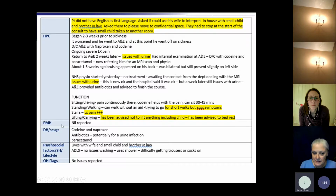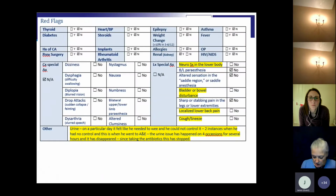He reported having been completely well other than this. So what happened, I did the assessment, the special questions. He didn't have neurological symptoms in his lower body.